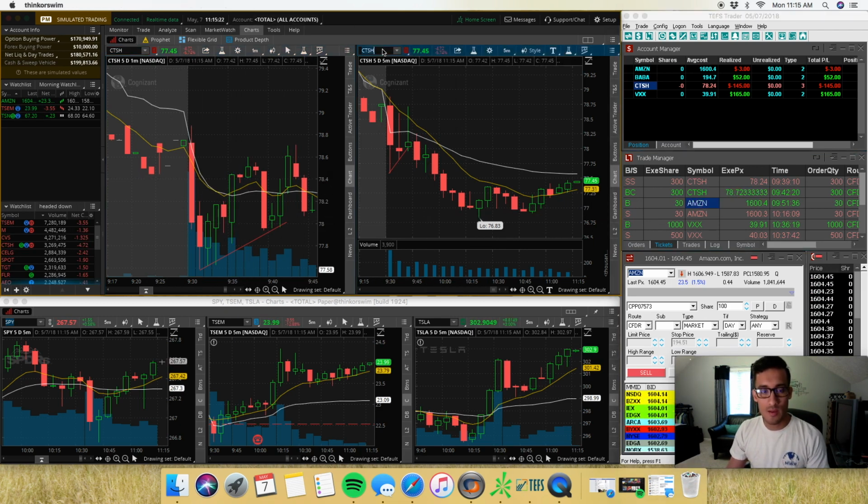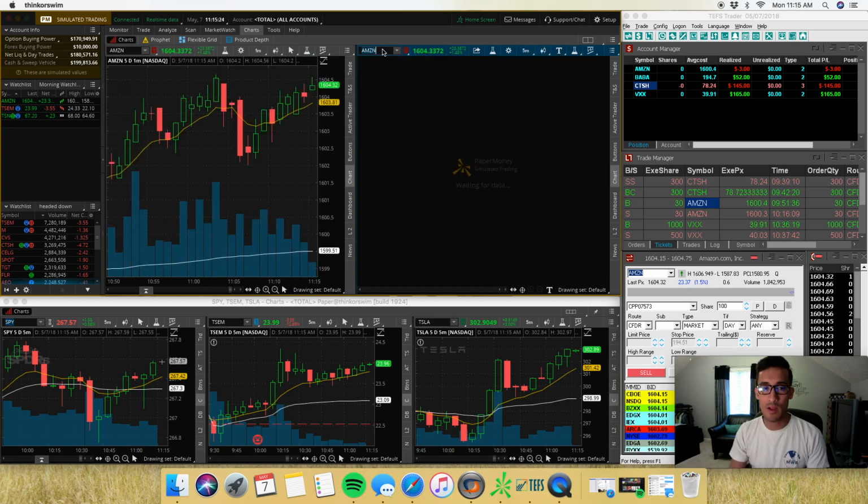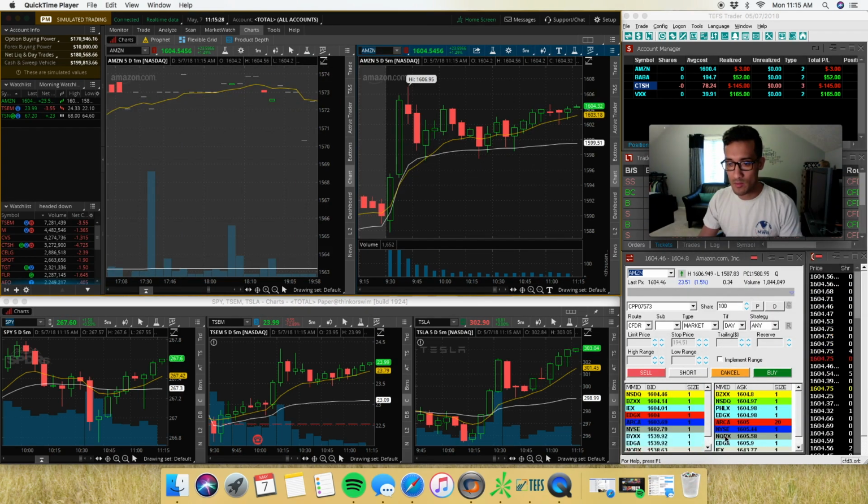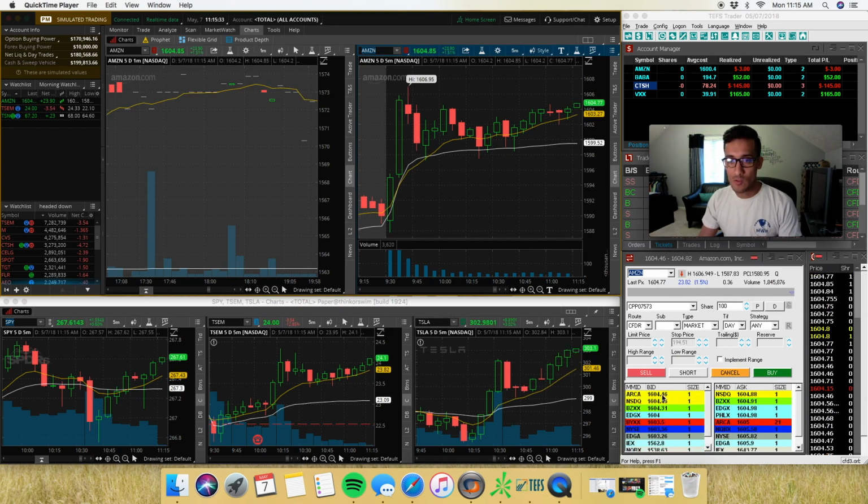Here, next trade was Amazon. So this is what I mean by large spreads. So Amazon right now, actually I haven't pulled up the level 2. Amazon right now has a 50-cent spread, and it was varying between 40, 60, 80 cents sometimes.